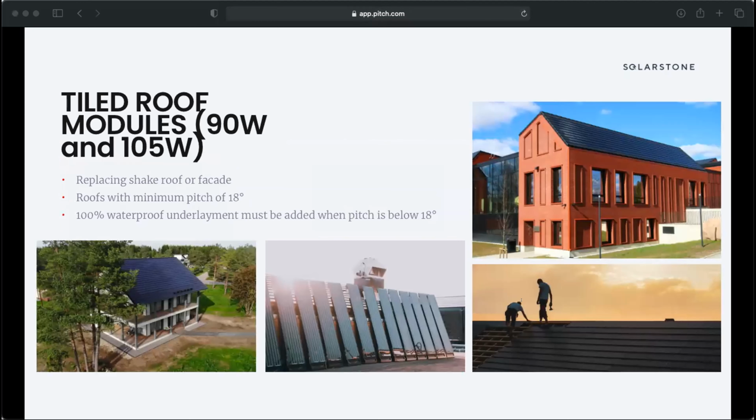To go over the products briefly, first off, we have the tiled roof module, which was the first ever product we developed. The modules interlock with any concrete or clay tile. They have 2 different sizes, 2 different outputs, and they are compatible with a selection of tiles available on the market, such as BMI Monier, Benders, and much more. The minimum pitch of the roof should be 18 degrees. So this way we can ensure that it's 100% watertight.